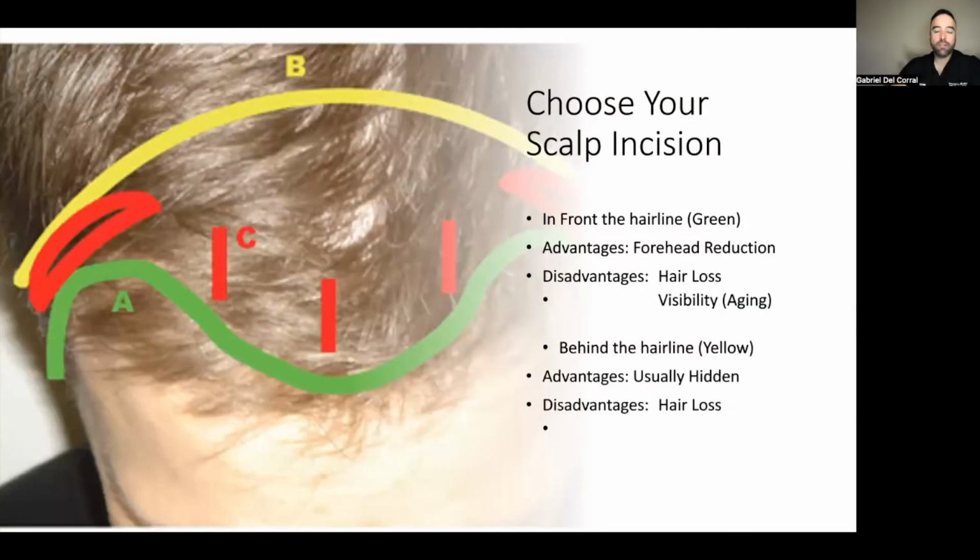So as you're evaluating your options for forehead reduction and you have made the decision that you would like to proceed with some sort of forehead intervention, then you have to think about the options of incisions. There are multiple options. In yellow, you can see an incision we would call a bicoronal incision. And in green, there's a pretrichial incision or hairline incision, and both of them have their advantages and disadvantages. If you pick the incision right along the hairline, the green line, this is called a pretrichial or a hairline incision.